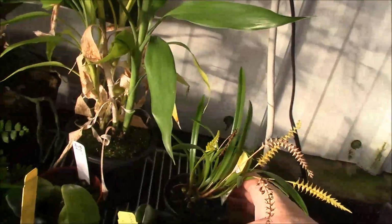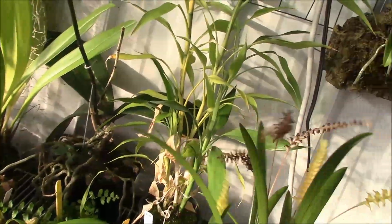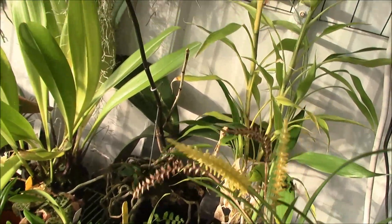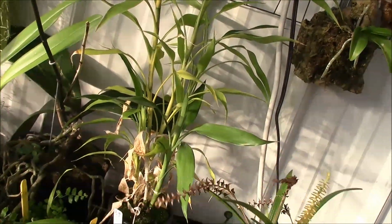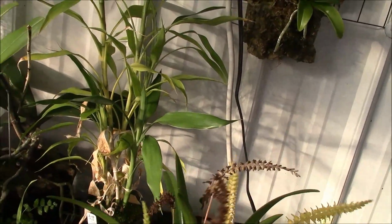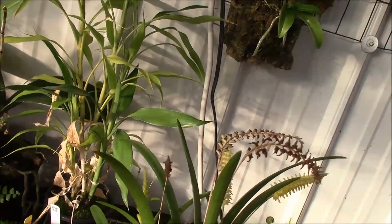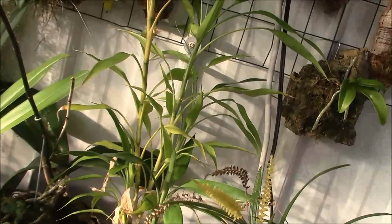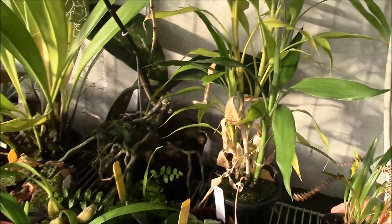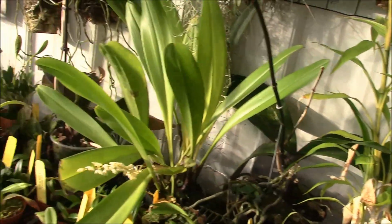This has been blooming on and off. It's a really small dendrochilum. This is called Javiari, and I can't wait for it to get bigger. I saw one that was larger, and as the plant gets larger, so does the bloom spike. This had 3 spikes before, and now it has 3 more spikes coming along. So this is a nice, fairly compact one to get if you can find it. It's pretty rare.